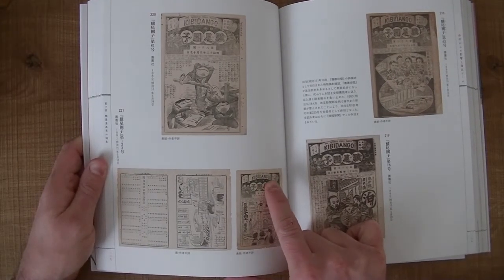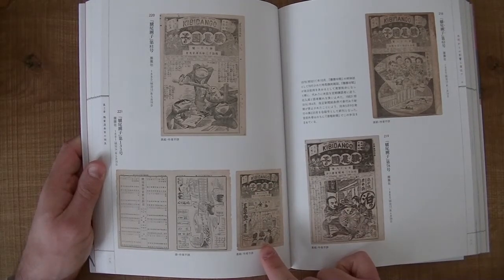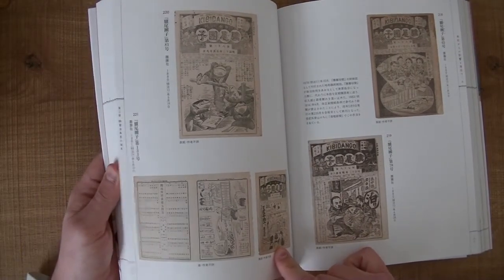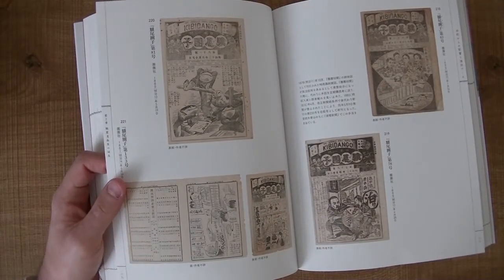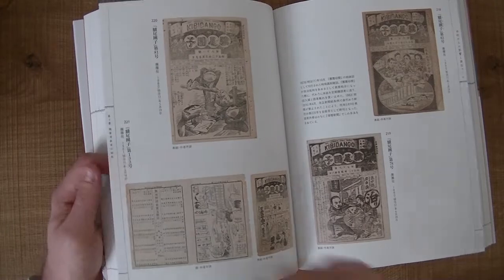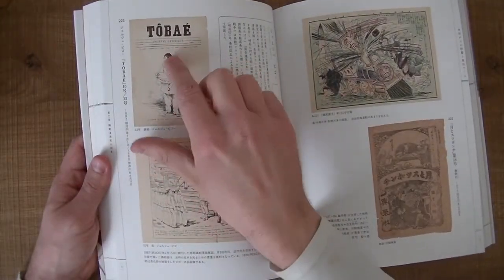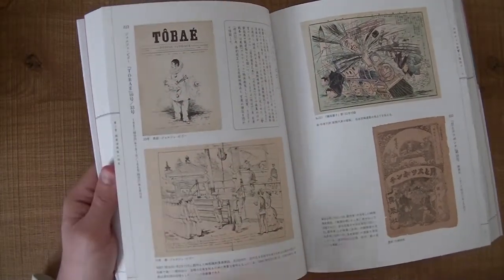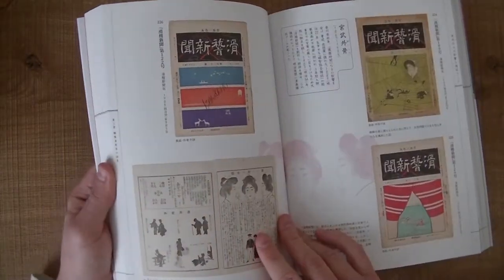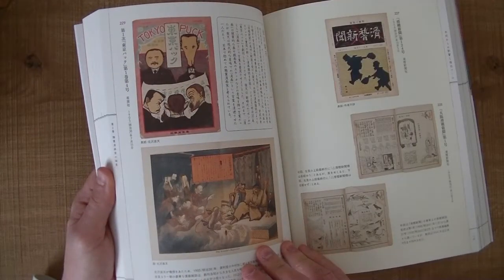Kibidanga, the Japanese comic paper. I've never heard of this before. Okay, I'm learning something new. I guess by comic paper they meant more that it's funny, not necessarily that it has comic strips. Tobai journals, Tatsuyke. I guess this one was in Japanese and French. Some other Edo period publications.